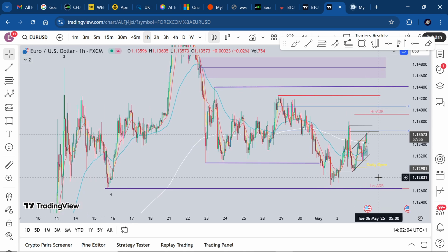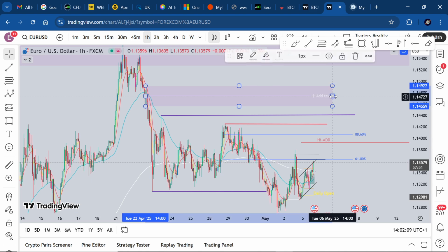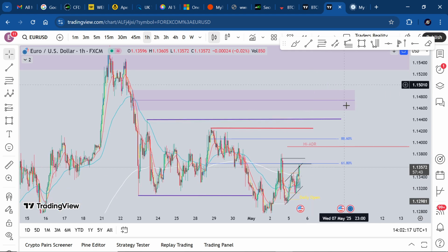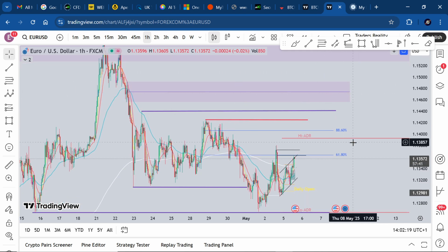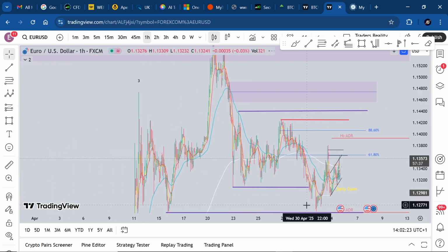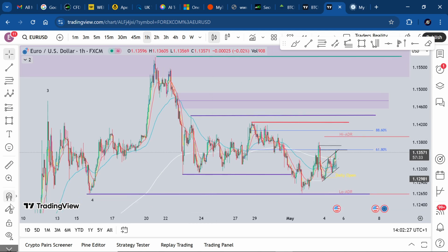With confidence, I still may look for sell positions at this supply zone. If I get distribution here, or slightly higher, maybe, but more so here, then I'm looking for a sell, and I'm prepared to take a sell from up there. But in the meantime, so that's one reason. And secondly, we seem to be accumulating here. I can see an accumulation here.